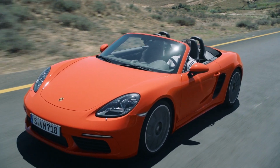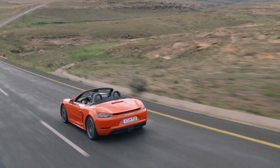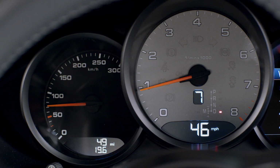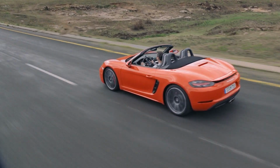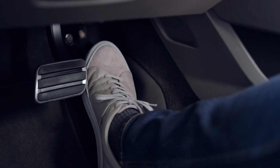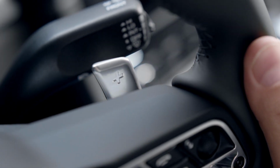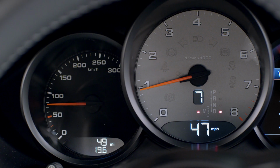To reduce fuel consumption, vehicles with Porsche Doppelkupplung, PDK, can engage coasting mode in certain driving situations. If you slowly remove your foot from the accelerator when driving in D, PDK automatically disengages the gear it's in. This avoids the engine braking effect, and you can coast along in neutral. As soon as you depress the brake or accelerator, PDK engages the correct gear again. You can also deliberately select coasting mode yourself by upshifting repeatedly until coasting mode is activated.